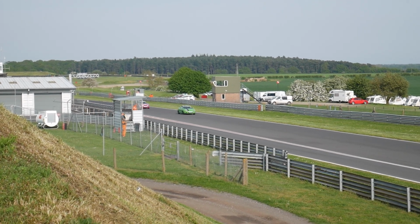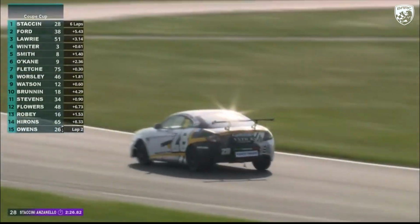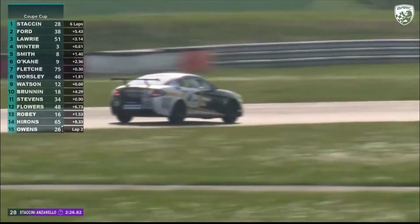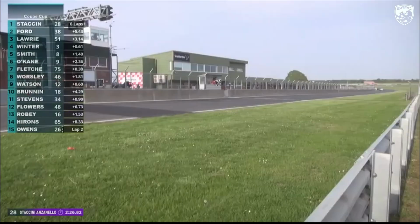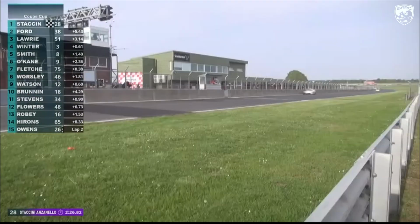But you still wonder whether he's going to have a large Round Coram for the last time. He almost stalled on the grid, got away in the midfield. By the end of lap 1, he was leading, and he has driven off into the sunset. It's Forza Italia once again in the Hyundai Coupe Cup for Luca Stacchini. He comes up to take the final checkered flag of the weekend. It's a double for Luca Stacchini at Snetterton.